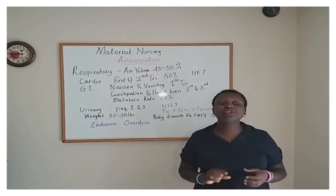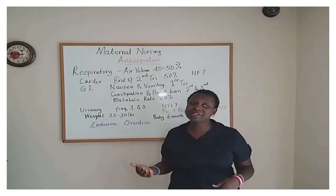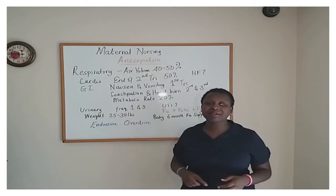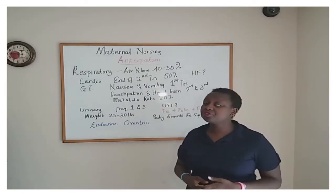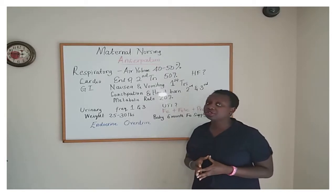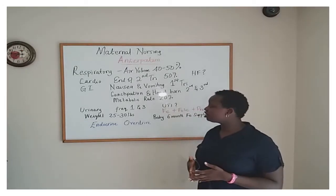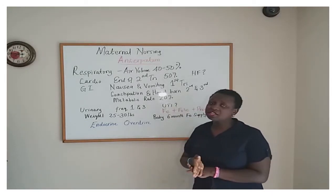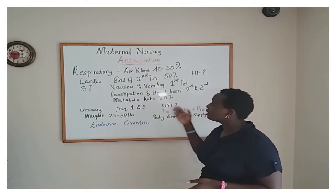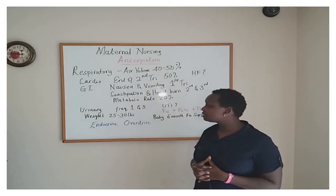Now let's talk about the urinary system. Urinary frequency is increased in the first and the third trimester just because of the body changes. Also in the third trimester, the baby sometimes presses onto the bladder, so the room you have to accumulate urine is much smaller. Now, there is a higher chance of getting UTIs, because we talked about the vagina producing more secretions, more discharge, but also with the urinary frequency, you have a higher chance of UTIs.